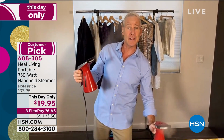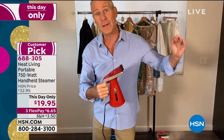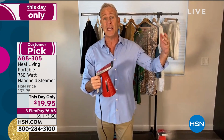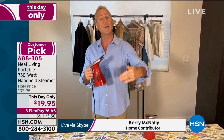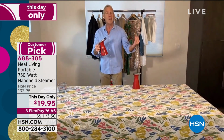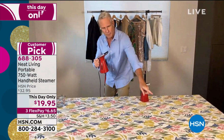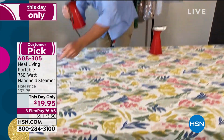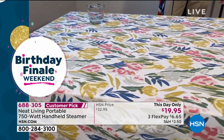The beauty of this is you will never, ever have to iron again. Let me say that one more time: you'll never, ever have to iron again. First thing I want to show you is that my wife, Kara, is holding the camera, my beautiful and brilliant wife. This tablecloth is the one I just steamed moments before the show. We love to entertain, and have the in-laws and family and friends over. I steamed this entire tablecloth with my Neat Living portable steamer wrinkle remover.